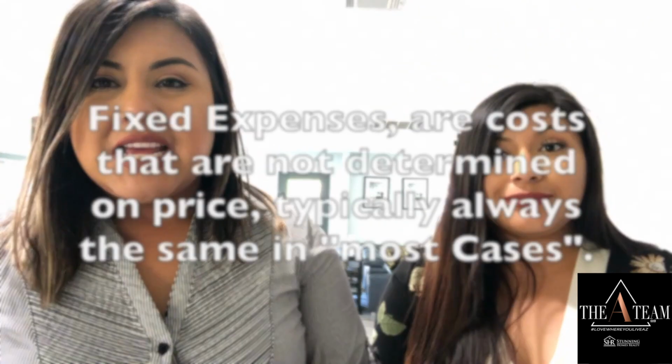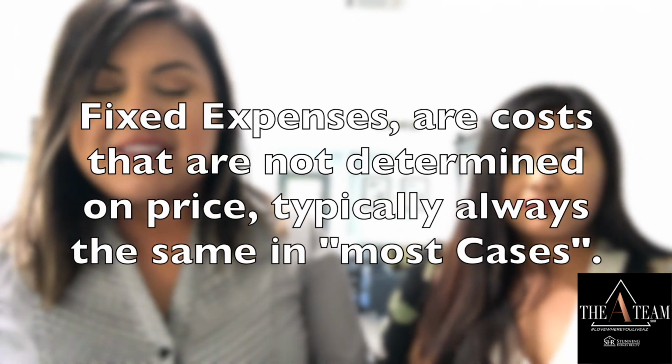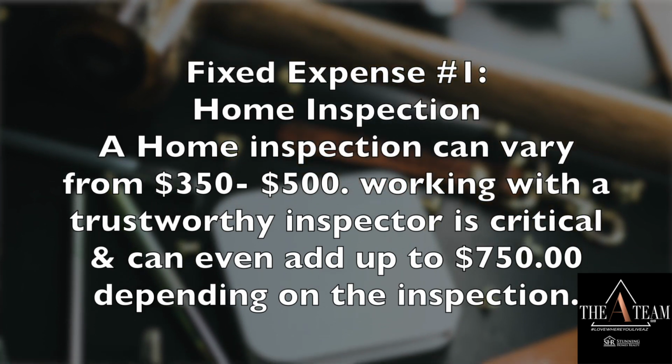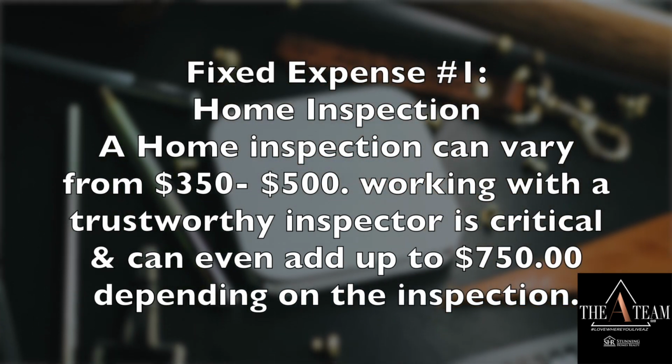Right. Now we can go into our fixed expenses. If your offer gets accepted, you get your 10-day inspection period, and we always recommend that you get an inspector to inspect the house. Obviously, the inspection amount depends on what you're doing. Yeah, it depends on the size of the house and what kind of inspections you're getting.